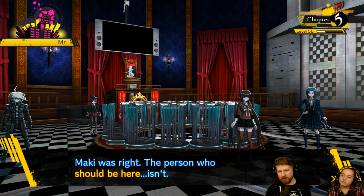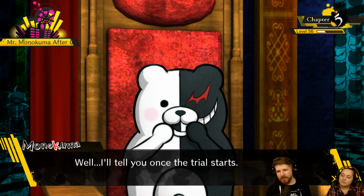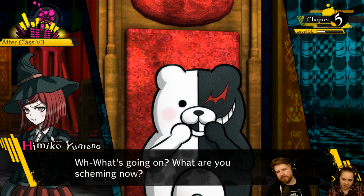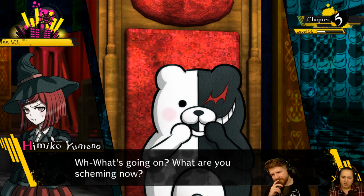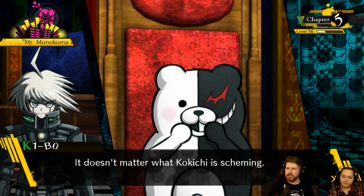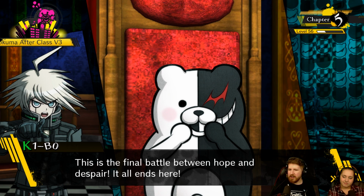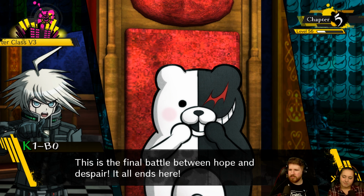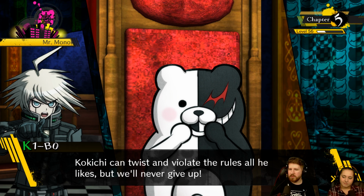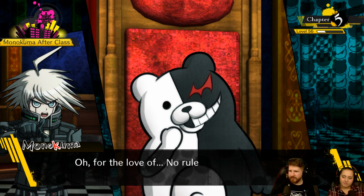Maki was right. The person who should be here isn't. Well, I'll tell you once the trial starts. What? What's going on? What are you scheming now? No. It doesn't matter what Kokichi is scheming. We must do it. This is the final battle between hope and despair. It all ends here. Kokichi can twist and violate the rules all he likes, but we will never give up. Hope will never submit to despair.